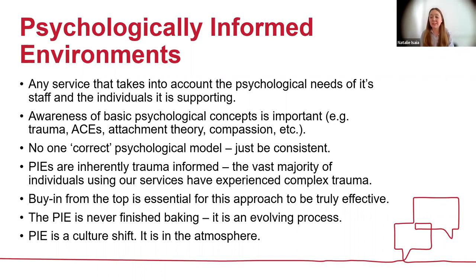And again, in the second half of today, I'm going to talk a lot about reflection and why you have to continue. It's a continual process. You can never stop doing that. Unfortunately, sometimes you still get services where they say, yes, we're PI because we have reflective practice, or because we sent our staff on one training about trauma, or even because we've got a psychologist in-house. But that doesn't make you PI. It's in every moment, every interaction, every reflection, every meeting. It's something that has to pervade everything that you do as a service.